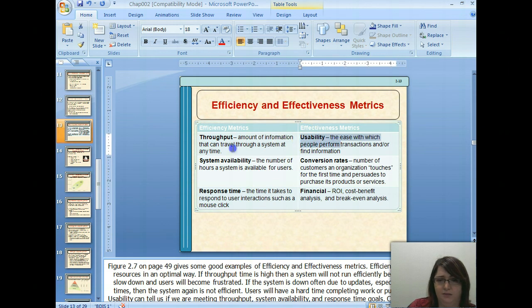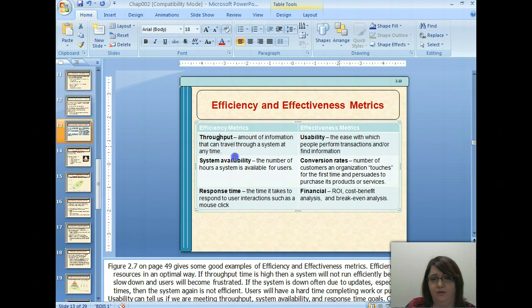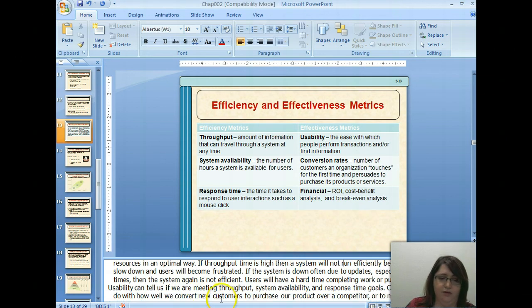Usability is affected by these three. So basically, the system's effective if you know that it's usable. And then you know that you're being efficient in some ways. And then conversion rates, it says down here, have to do with how well you convert new customers to purchase products. So maybe you convert them from someone else to you, or you convince them to buy your product through maybe a click ad on a website.